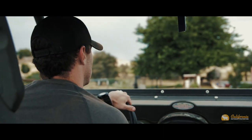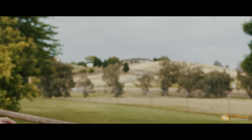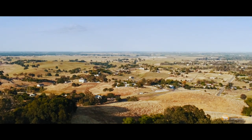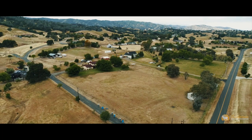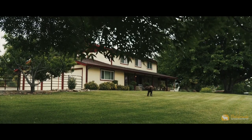Country living, fresh air, wide open spaces, a slower pace of life. What's not to love? Situated in Vacaville, California, within the prestigious English Hills area, lies this 4.7-acre country property. Welcome to 3941 Skyhawk Lane.